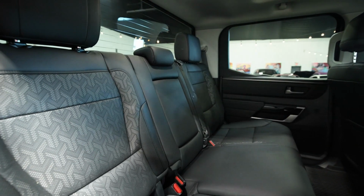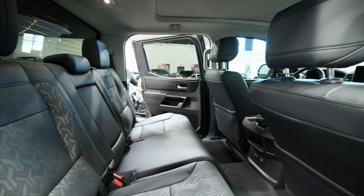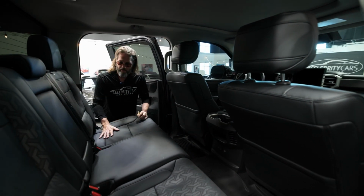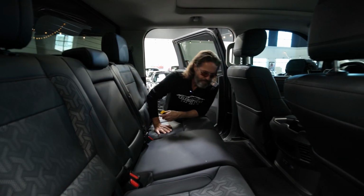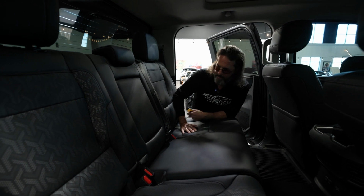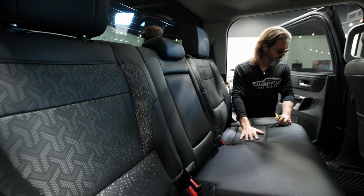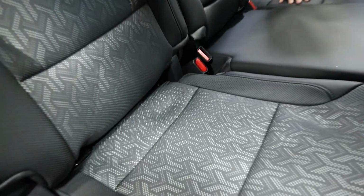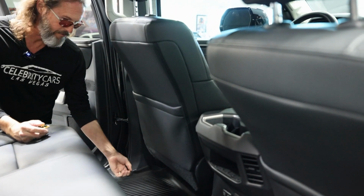Let me get all the doors open. Yeah, let's just stay back here. Wow, smells new. No Wheat Thins, no Skittles, no crap, no abrasions, no kids kicking the back seats. It all looks brand new in here. These are great floor covers back here. The carpet is smooth as your bed underneath. Nice.